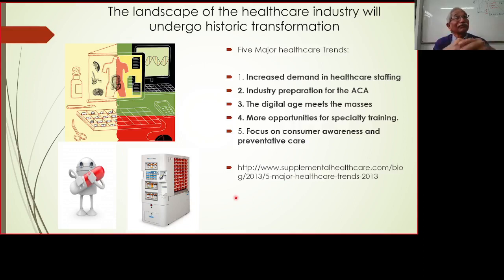Now a day will come, we are now coming up with machinery where you put your thumbprint and you get your prescription. Yes, it's happening now. So do you need a pharmacist? This is the challenge which is going to happen. And then more opportunities for specialty training and focus on consumer awareness and preventive care. Preventive care is becoming a big, big thing now.